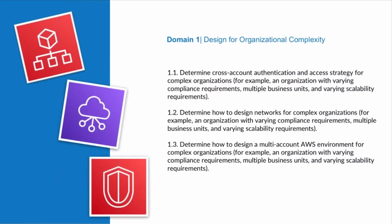And each of those domains is broken down to a number of control points. Now, the first domain primarily focuses on the creation and management of multiple accounts, as well as how to create hybrid connectivity to your own data center, all while ensuring security concerns are met from an access level to network level perspective. It also focuses on different access control mechanisms when working with multi-accounts, and you really need to be familiar with JSON policies and federated access methods.